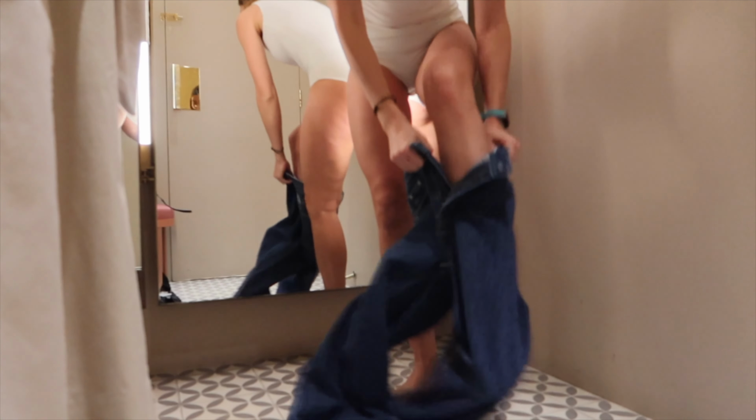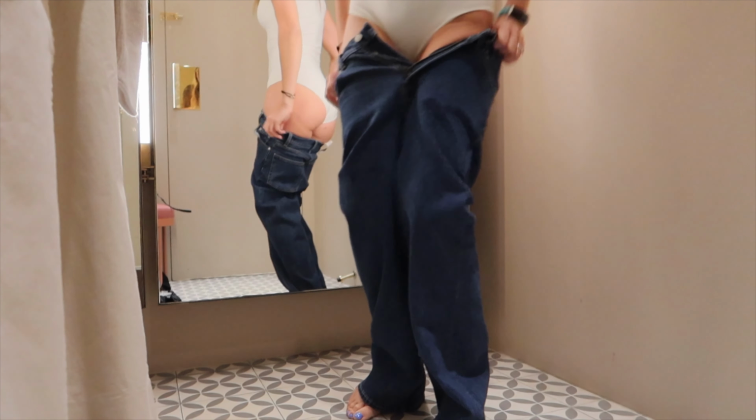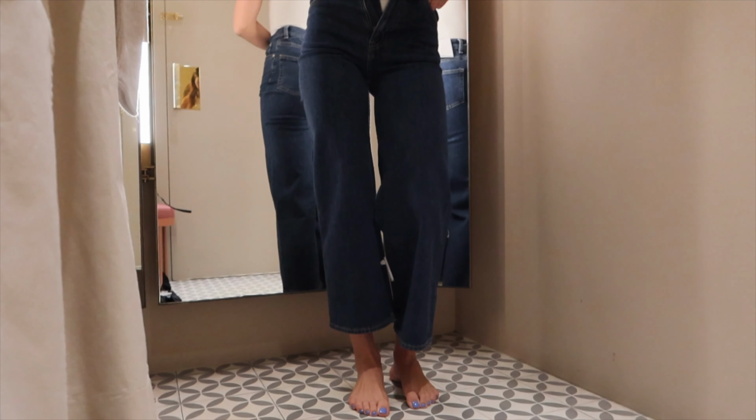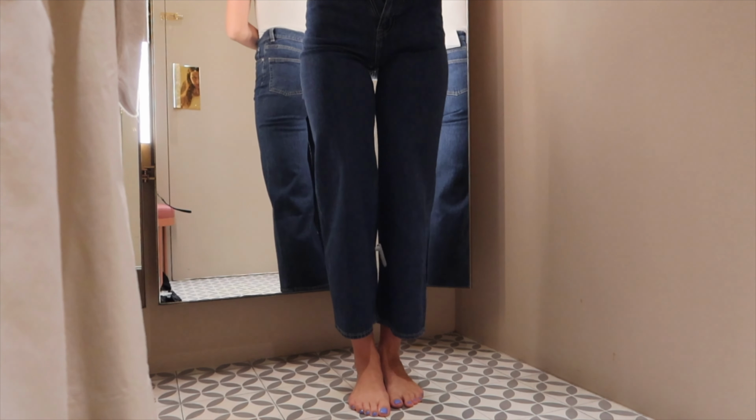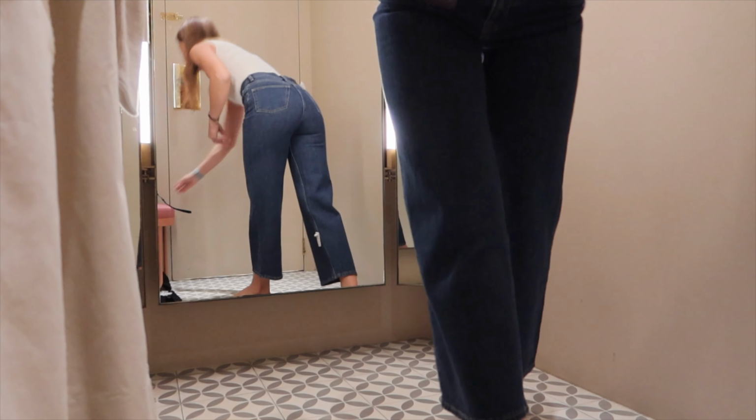I am 5'7", so 168 centimeters or so, not super tall. I usually go for trousers and jeans that are not super long. I find that it elongates my legs when you cut it in the right place.